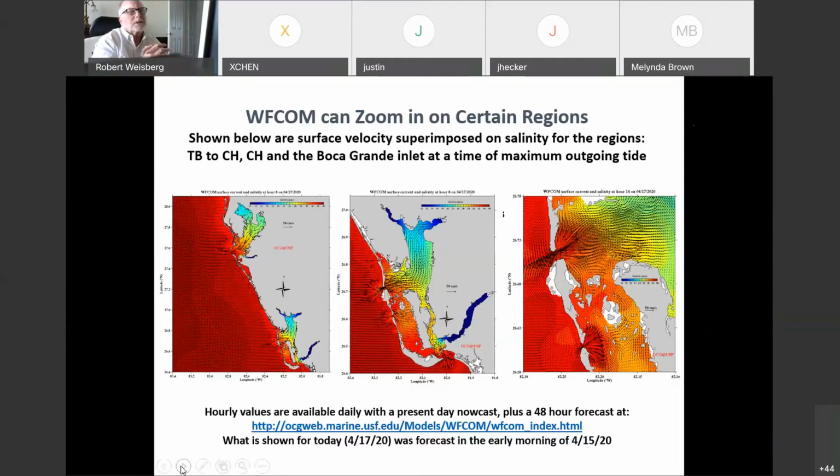It has 8 tidal constituents. What you're looking at is velocity superimposed on salinity at a time of outgoing tide. These model simulations are automated and done daily. They're available at the website that you see posted there. What I'm showing for today was forecast in the early morning of 2 days ago when I made this PowerPoint presentation. So we provide a nowcast and then a 2-day forecast. It's actually a 3.5-day forecast, but what we post on the web is a 2-day forecast.